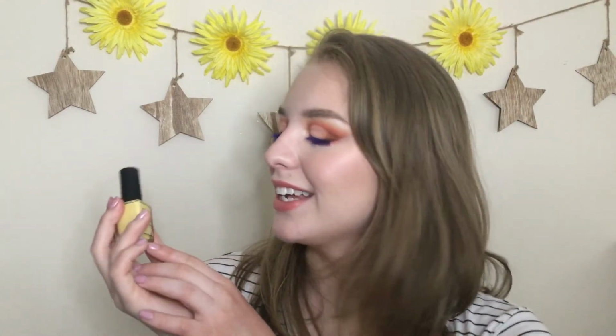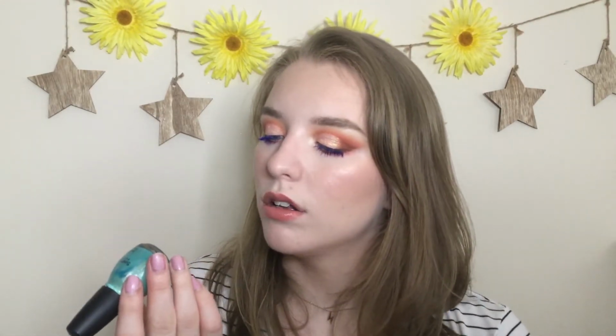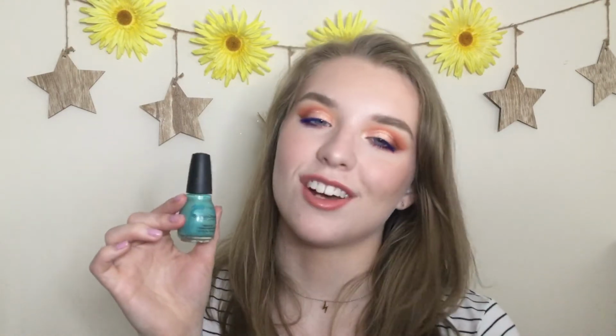I have another shade from Kale Polish. This one's in the shade Gemini. This one's going on my nails tonight. I am so excited to wear this one. It's just a beautiful soft yellow. And then the next shade is from Simple Colors again, and this one is called Mint Apple. It's just a beautiful soft mint shade.